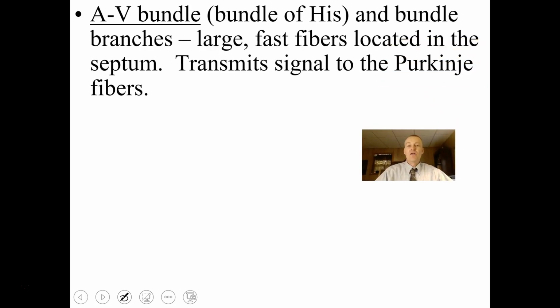So the AV bundle or bundle of His will actually split, and it'll become the bundle branches, and these are large fast fibers that are located in the septum, which is the muscle tissue that divides the right ventricle from the left ventricle, and these eventually will transmit the signal to Purkinje fibers.